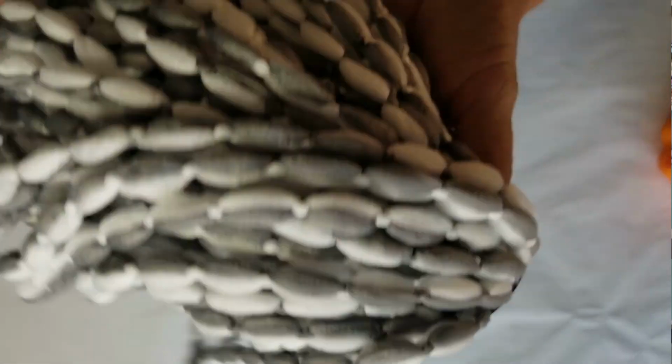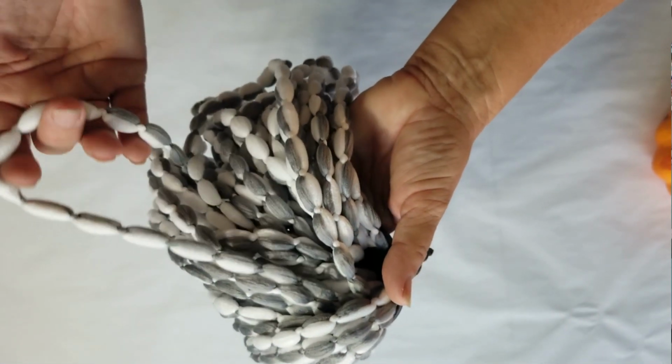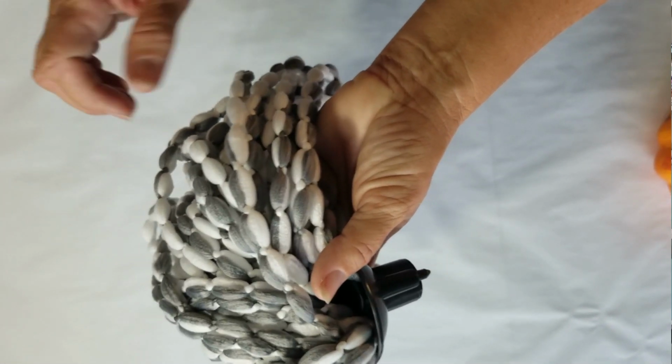So let's get into today's DIY. I got these two mop heads from the Dollar Tree a couple weeks ago when I did my Dollar Tree haul, and I was amazed at the quality of these. So the first thing I did was start taking these apart.